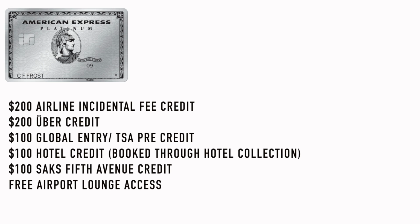which I believe is very easy to take advantage of. Now, when we're talking about the American Express Platinum card, you get a $200 airline incidental fee credit, you get a $200 Uber credit, you get a $100 global entry credit, you get another $100 hotel credit, a $100 Saks Fifth Avenue credit, and then you get airport lounge access. If you guys do the math, if you guys add all those things up, you will see that this actually really cancels out the annual fee as well too.